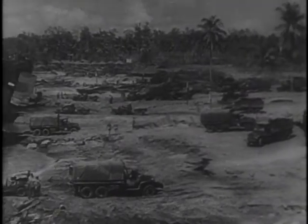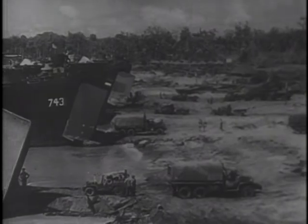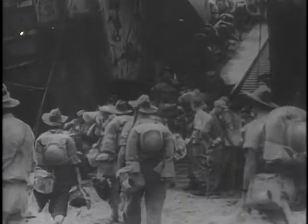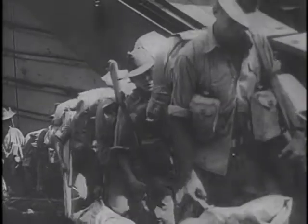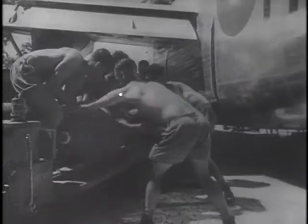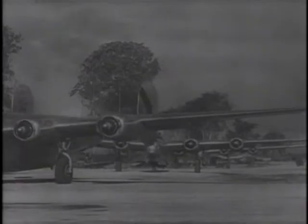At a forward base in the Pacific, Australian troops and their equipment embark in transports for the attack on Tarakan Island off the east coast of Borneo. Their commander-in-chief, General Blamey, is there to see them off, and the air forces are seeing off the Japanese. Liberators maintained a 12-day service with bombs and leaflets before the Sea Party arrived.